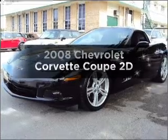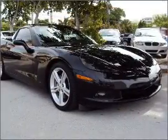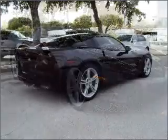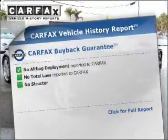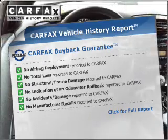Check out this 2008 Chevrolet Corvette. This is the set of wheels you've been looking for, with a reliable engine connected to a manual transmission that'll keep you in touch with your vehicle. Brake safely with the anti-lock braking system. This vehicle comes with a Carfax report, which reduces your buying risk by providing the vehicle's history before you purchase.